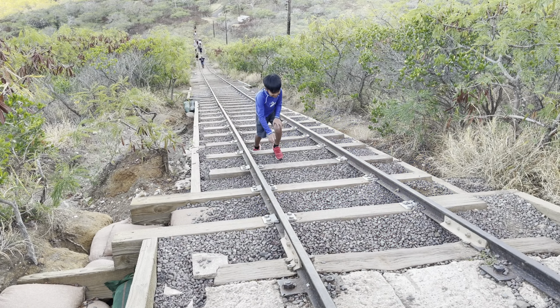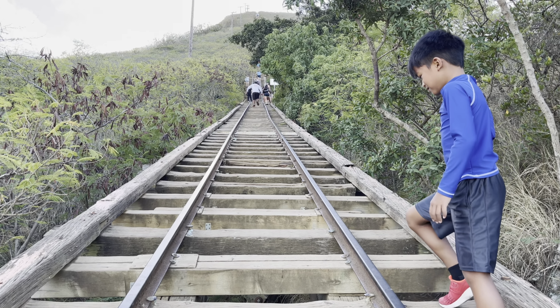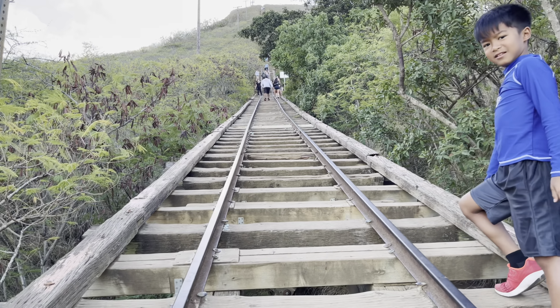Go, go, go, go, go, go. Don't fall. Don't fall. All right, now run up. Run up 500 more steps. 500 more steps.